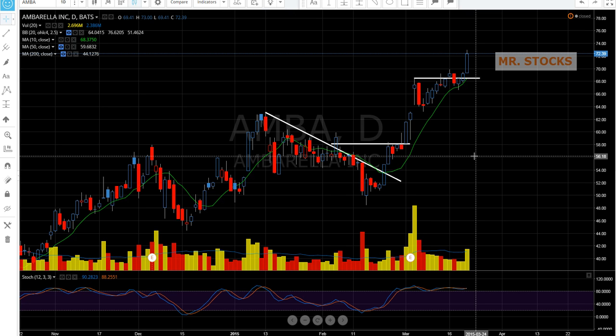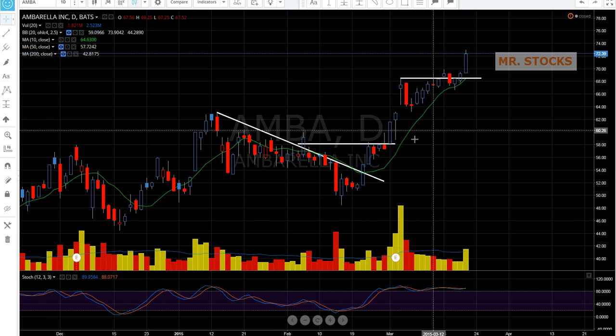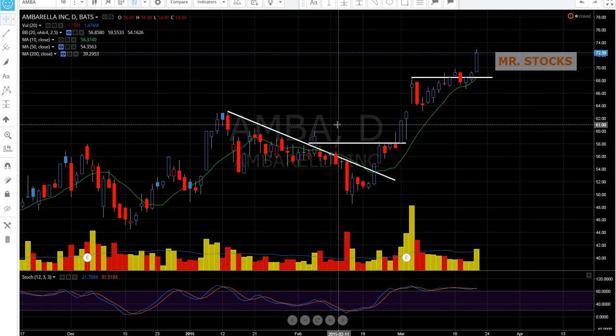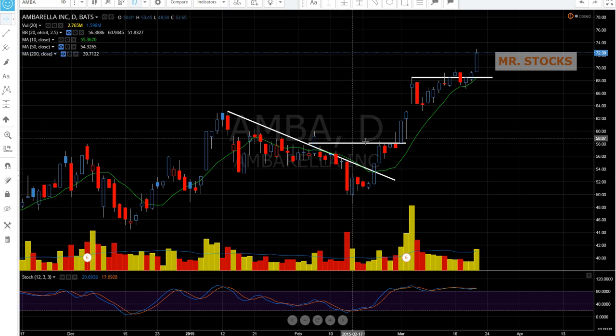And then finally, around the breakout day, take a look at the technicals around there and see if there are any other confirming signs that this could be a true rally and true reversal.